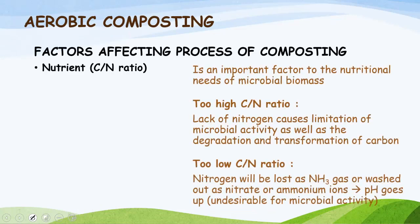Okay, so there are several factors affecting the process of composting. First is the nutrient, or carbon to nitrogen ratio. This is an important factor for the nutritional needs of microbial masses. If the carbon to nitrogen ratio is too high, that means there is a lack of nitrogen, which limits microbial activity. However, if the ratio is too low, then a lot of nitrogen will be lost as ammonia ions, which increases the pH. That is undesirable for microbial activity. So that's for the nutrient part.